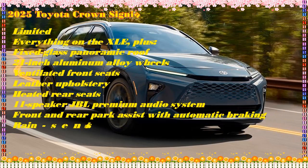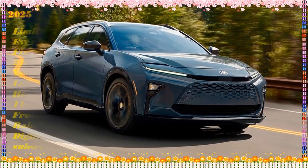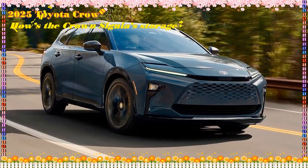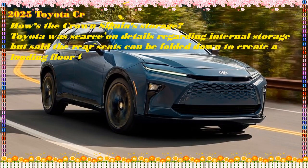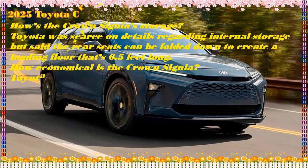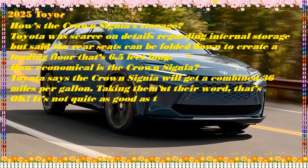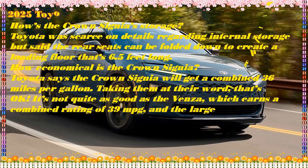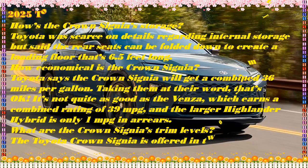How's the Crown Signia's interior? The Crown Signia's interior design, unsurprisingly, hews closely to the Crown's aesthetic. It's markedly more luxurious than most other Toyota vehicles without rising to the standard set by Lexus. Judging by the precedent set by the Crown Sedan, we expect the Signia to offer more interior room than the equivalent midsize, in this case the Toyota Venza, but the lack of a third row does mean it's less utilitarian than, say, the Toyota Highlander.